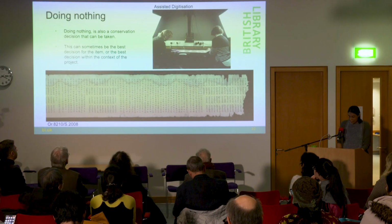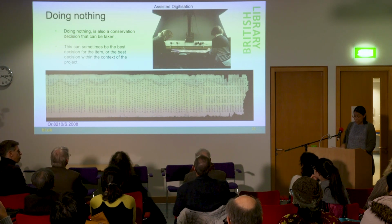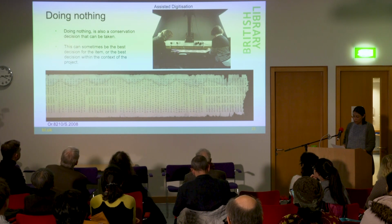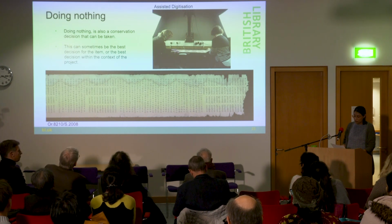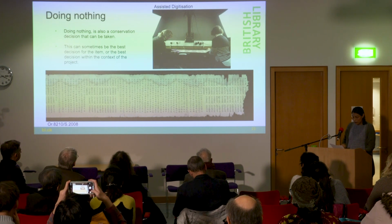Doing nothing is the last category, and also a conservation decision that can be taken. This can sometimes be the best decision for the item or the best decision within the context of the project. In what cases do we take this decision?